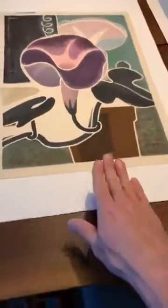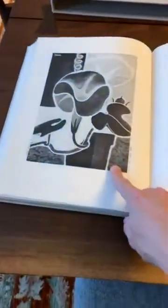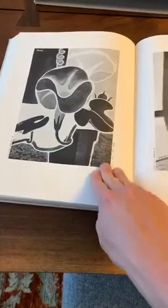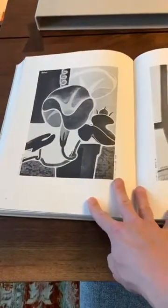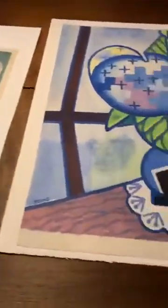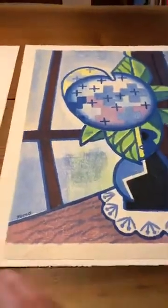Now, this design is the exact same work that's in the book here. Of course, the image in the book is in black and white. And I thought, wouldn't it be fun to recreate these two pages from the Inagaki catalog? And so here I have another one, the matching design from the book. It's so much better to have it in real life, of course.